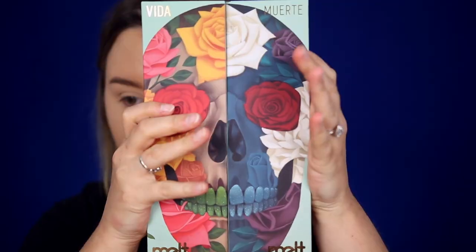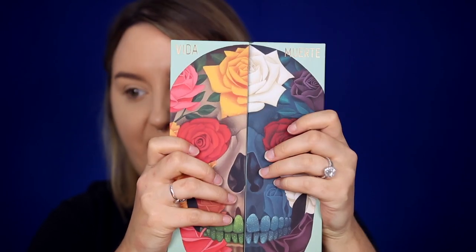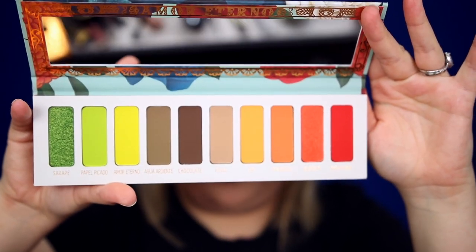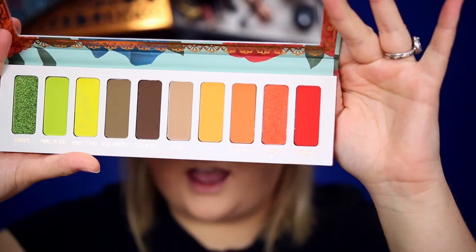So well thought out. These are the two palettes right here. We have Vida and Muerte. And I am going to open it up and let's see. So I will show you Vida first. Vida is a beautiful palette. The other is probably my favorite palette I've ever seen. This is what the outside of the palette looks like. When you open it up, oh my God, it is unreal.